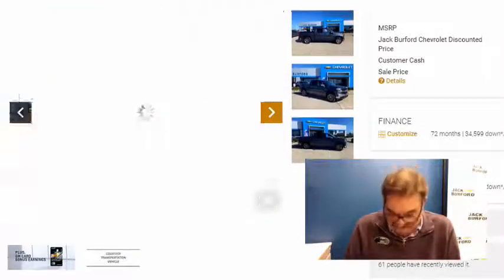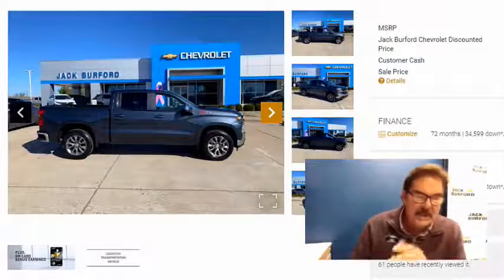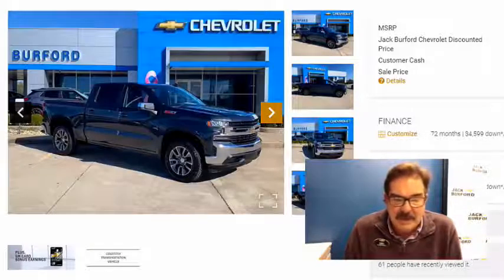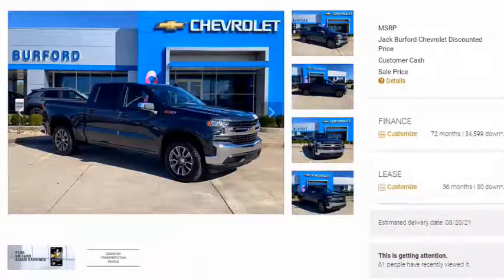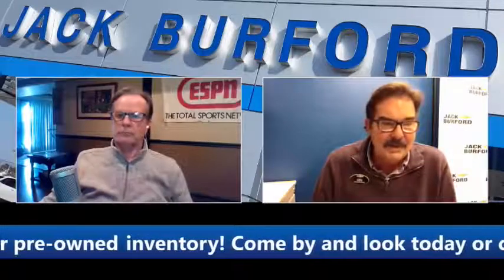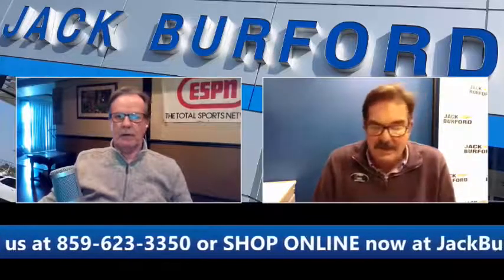Yeah. That is a pretty truck. So what do they need to do, Greg, if they're interested in this special CTP, which is a customer transportation program vehicle? Well, you could stop by Jack Burford Chevrolet. Again, with the inclement weather that we've had, if you're interested in this particular vehicle or any vehicle right now, give the store a call, 859-623-3350, and let the salesperson go out, physically touch this vehicle, and get it fired up.